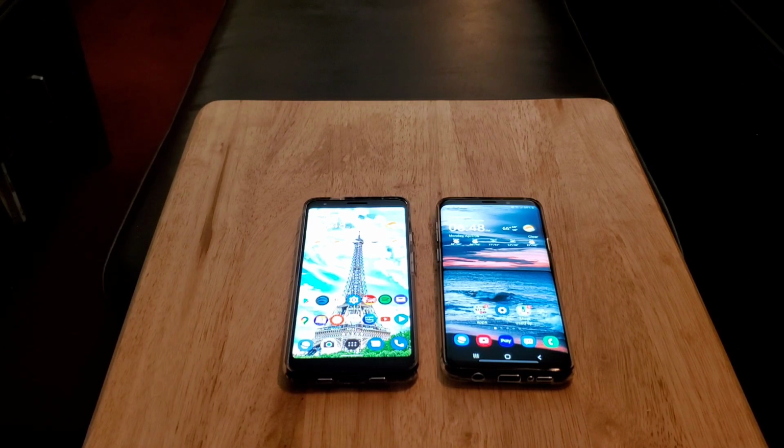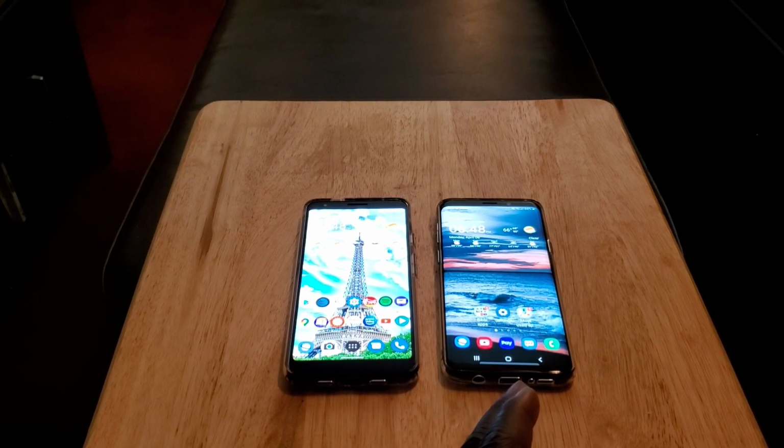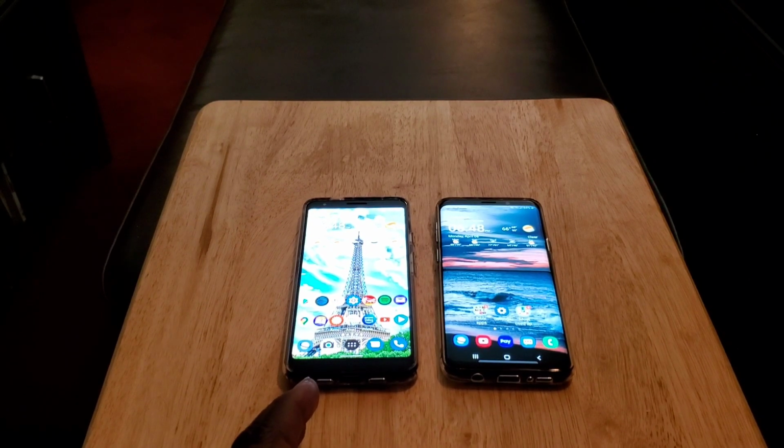Next thing, wireless charging. S9 Plus not only has wireless charging, but it has fast wireless charging. The Google Pixel 3a XL has no wireless charging whatsoever. So the win goes to the S9 Plus.